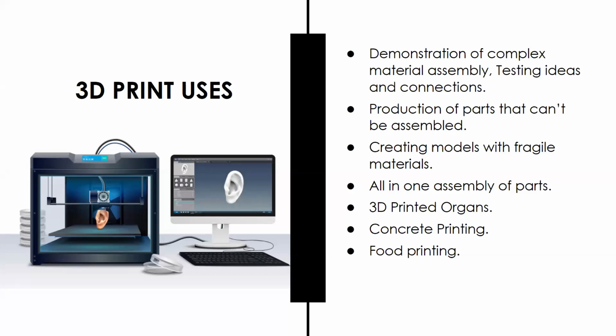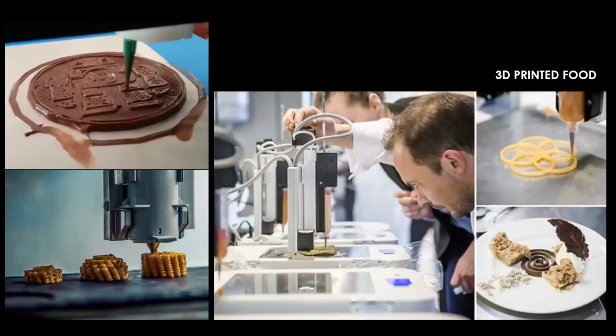There are also 3D printed organs. I think there have been successfully 3D printed organs where they find a way to merge the 3D print with human tissue such that the people who need the organs don't reject it and it just works. And there's also concrete 3D printing for buildings and food printing. Food printing sounds hilarious, but a lot of people are actually using it to print tiny details on chocolate, as you can see, or chefs that are a bit more out there are using it to expand what they are able to present to their customers.